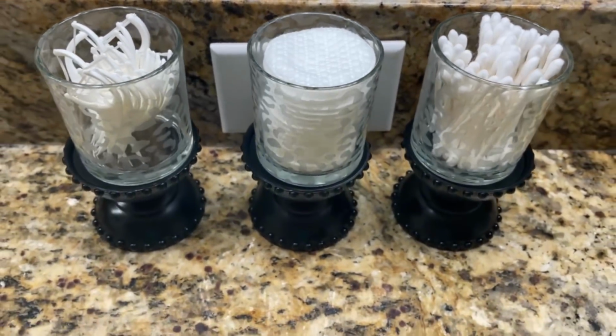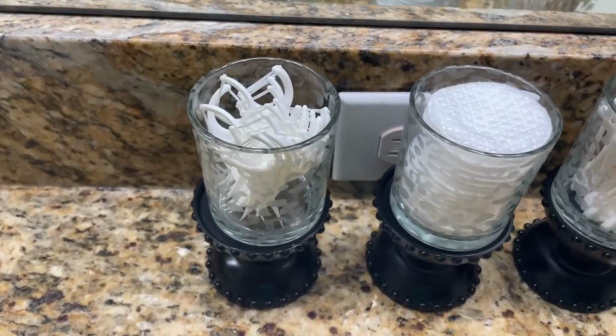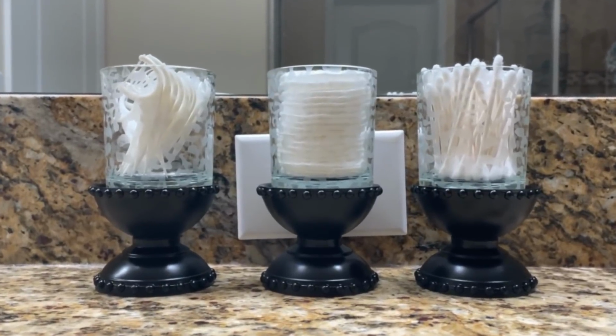And that's it. I mean, how easy was that? Really, it's super easy to do and totally transformed the look of these. And I now have something to store all of my little Q-tips and cotton swabs and all of that.